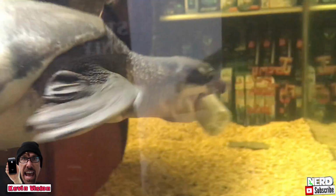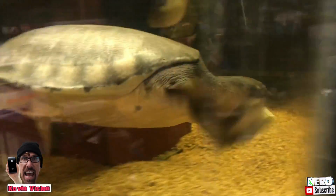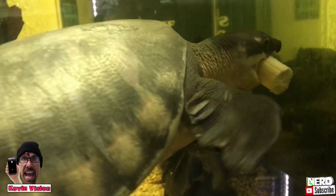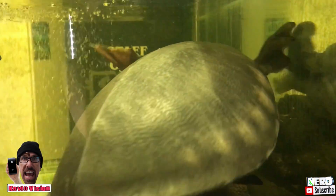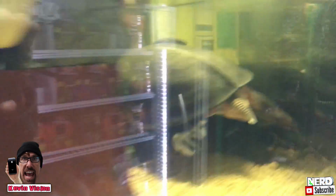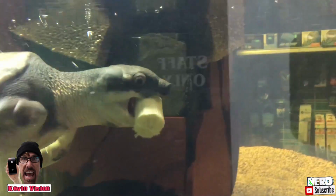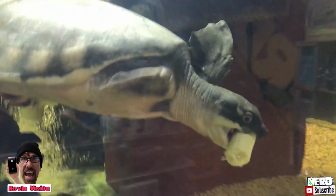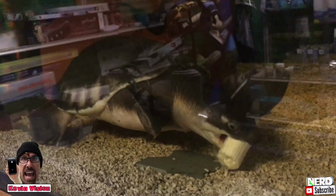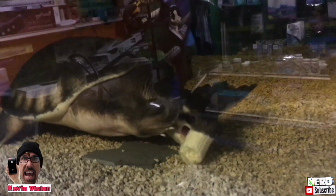I've got the banana! Swimming around with my banana. He's so excited. Kind of cute. Let's go see. Dog with the bone. Oh, lights just went out. It's time to start munching.